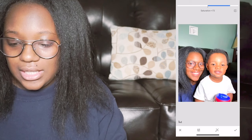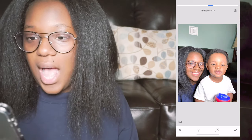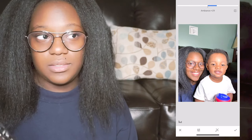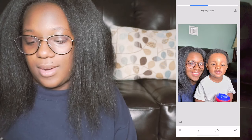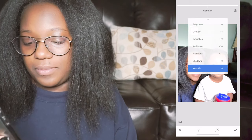Ambience. We like the ambience up at 20. Highlights, let's see. Right there. Warmth, probably maybe right here. And then we'll save it.